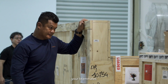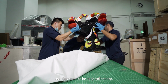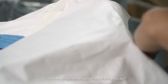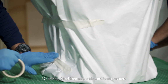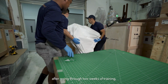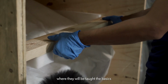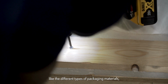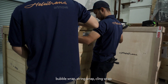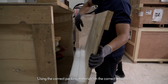I saw your teammates working on a few pieces earlier, and they seem to be very well trained. Do you provide the training for them, or are they hired from an outside workforce provider? They are all fully certified after going through 2 weeks of training, where they will be taught the basics like the different types of packaging materials, anything from art tissue paper, wax paper, bubble wrap, shrink wrap, cling wrap, using the correct packing materials on the correct artwork.